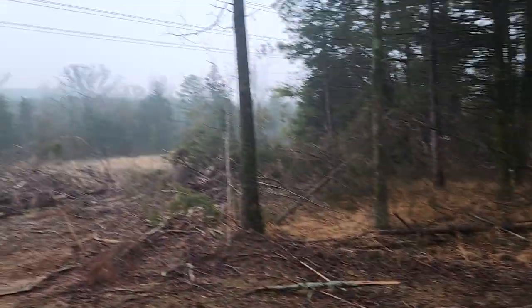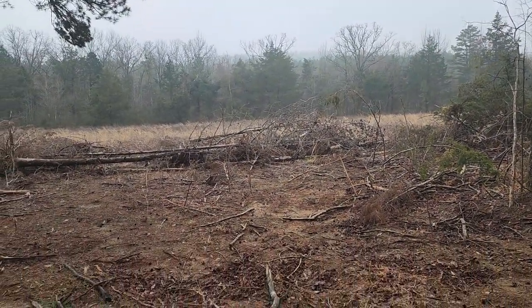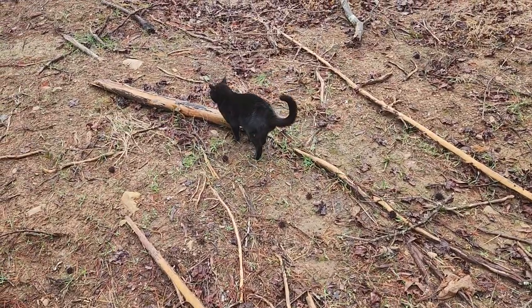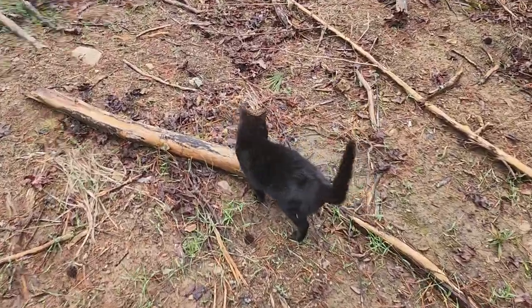Woo. Yeah, it's still foggy out there, guys. Still pretty foggy. What is it, man? What are you doing, Ryder? We haven't took a walk in a couple of weeks.